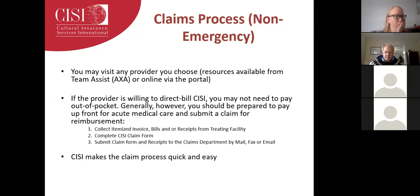We don't have restrictions in terms of the doctors that you can visit. You can basically go to any provider you like. And there are a lot of resources available from Team Assist or online via the portal. So from within the portal or from within the app, you can look up doctors and things like that. But really, AXA, I would say, is the best place to go if you do need something more specific or specialized.